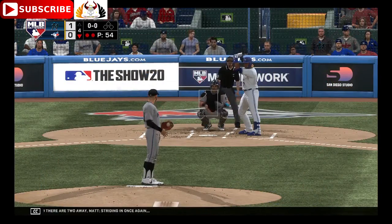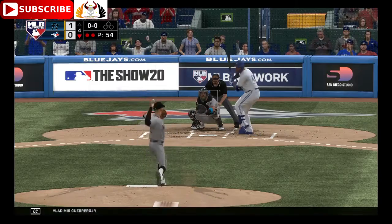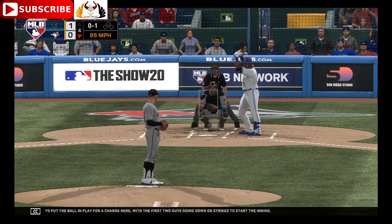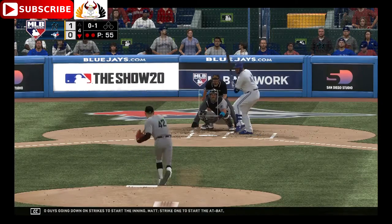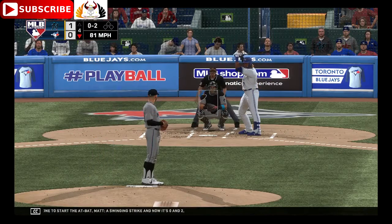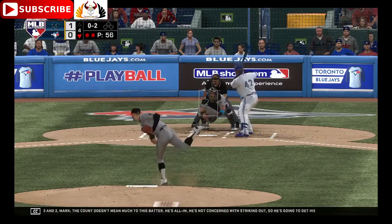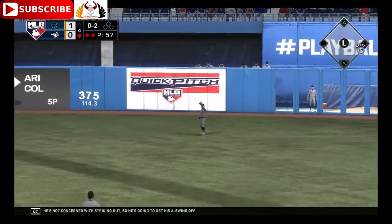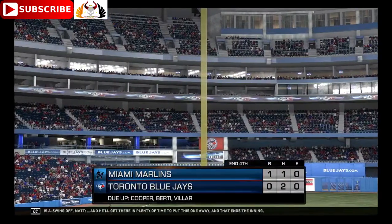Striding in once again, Vladimir Guerrero Jr. will attempt to put the ball in play for a change here, with the first 2 guys going down on strikes to start the inning. Strike 1 to start the at-bat. A swinging strike, and now it's 0-2. The count doesn't mean much to this batter. He's all in. He's not concerned with striking out, so he's going to get his A swing off. And he'll get there in plenty of time to put this one away, and that ends the inning.